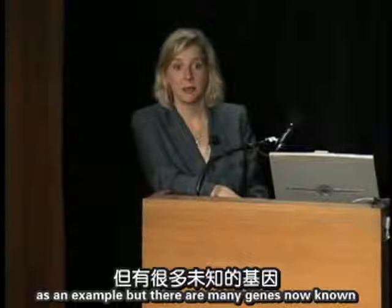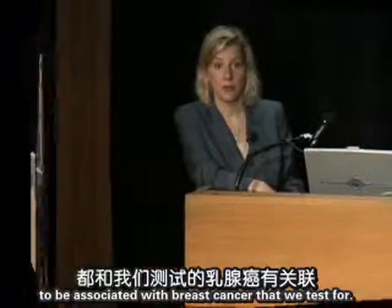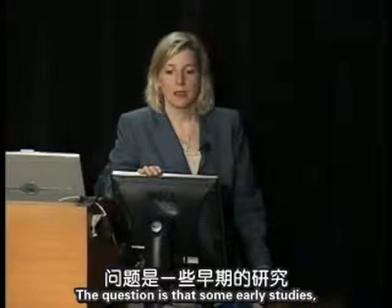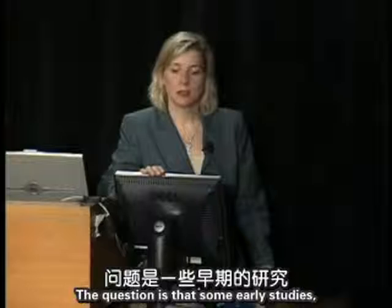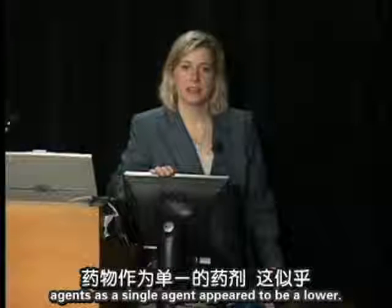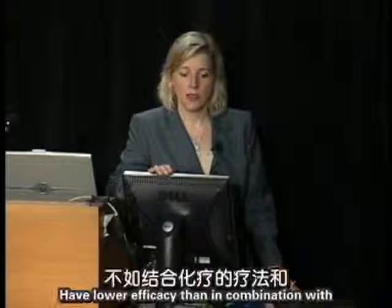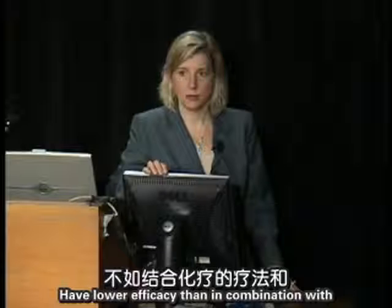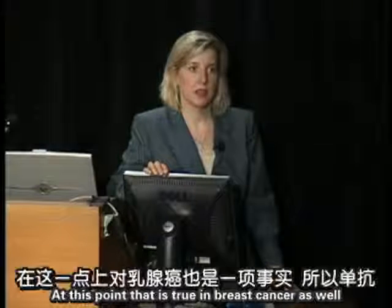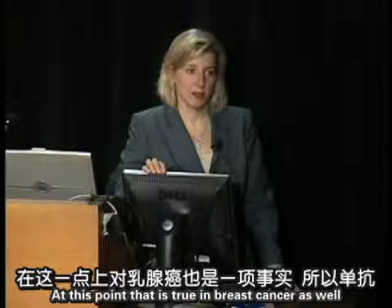I just use that as an example, but there are many genes now known to be associated with breast cancer that we test for. The question is that some early studies, early clinical trials with some of these targeted agents as a single agent appear to have lower efficacy than in combination with chemotherapy and other treatments. At this point, that is true in breast cancer as well.